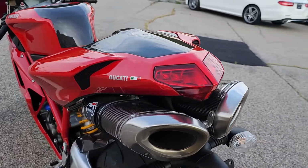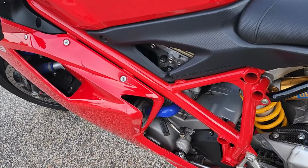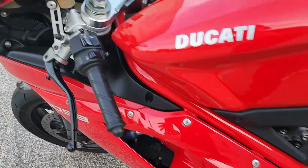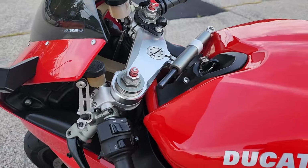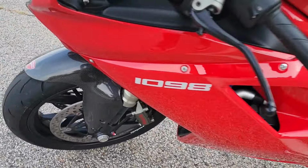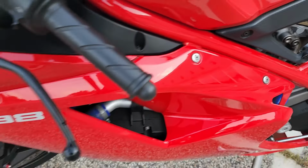Tail light lenses look fantastic. Looking at this painted exposed frame is very cool as well. You can see it starts here down low by your controls and wraps up meeting neatly there in the middle at the steering head. You can see all of the hardware here as well, holding those fairings on the side. All are perfect.